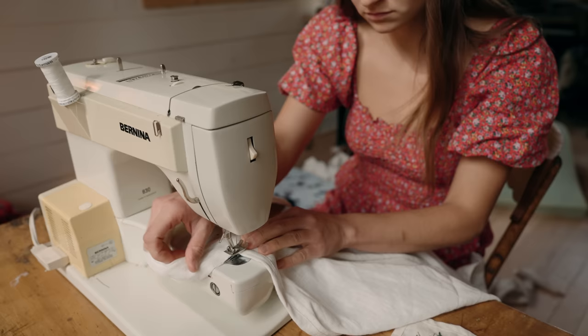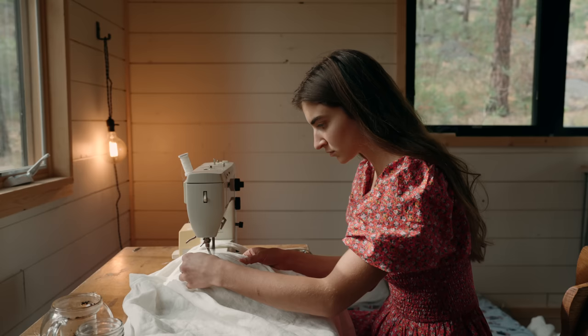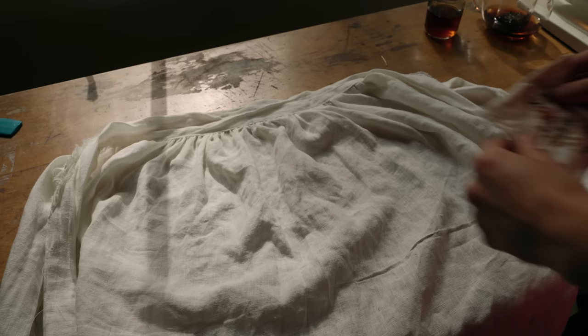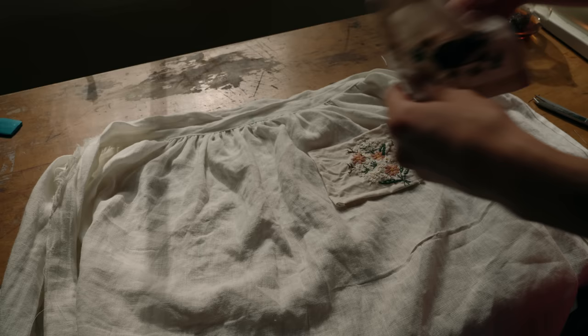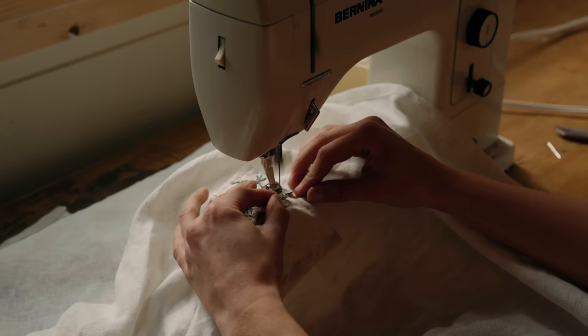So lately I've been working more on my embroidery, and I thought it would be fun to sew a little apron and put some embroidered pockets onto it. Last winter when we were visiting Logan's grandma, she had a bunch of cute little things she embroidered, and it really inspired me to do more embroidery.